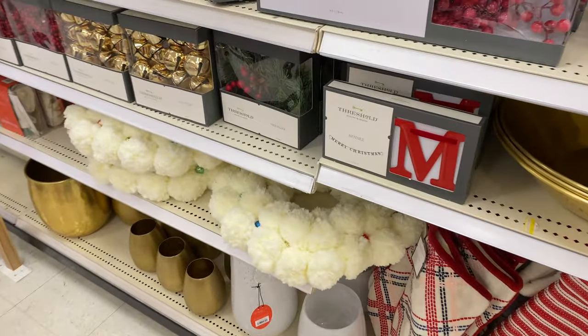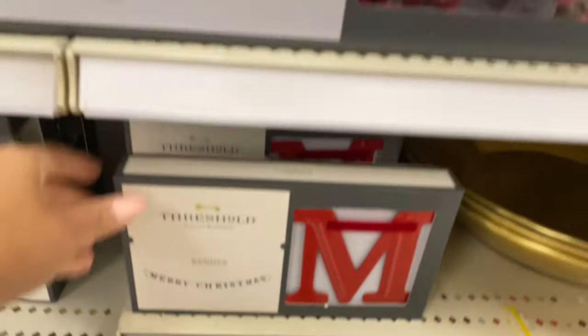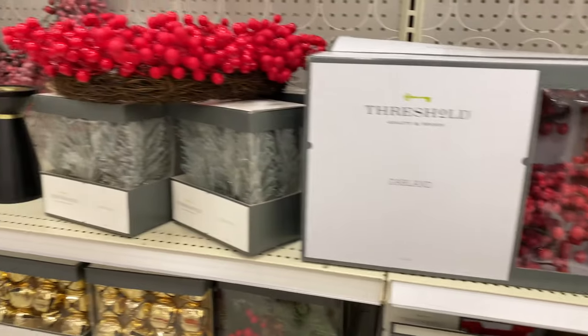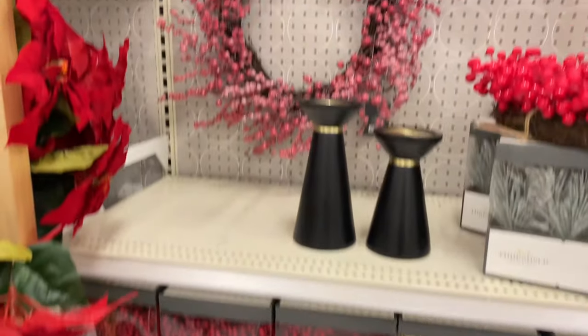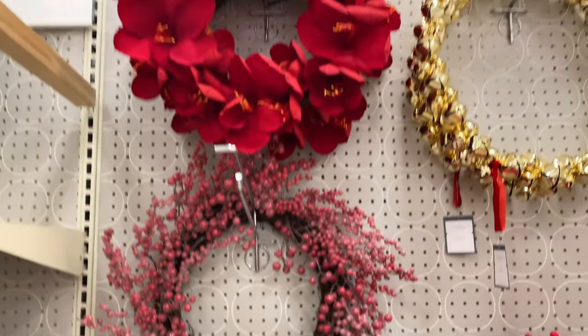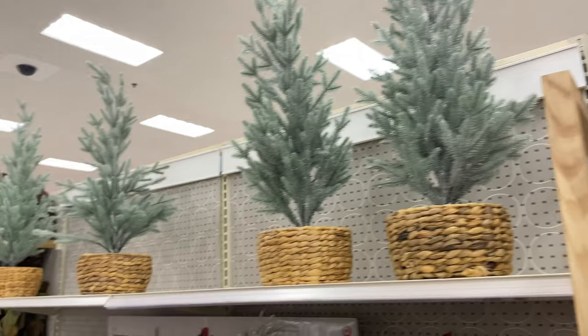Now I'm getting towards the back of the store where all the other Christmas decor was, and this is the Threshold brand, and they had a lot of cute stuff. A lot of it was kind of overpriced, and other things I think were priced pretty good. But yeah, if you guys need some new Christmas decor, Target has a lot out, which are so cute.